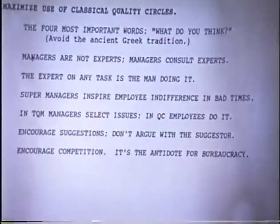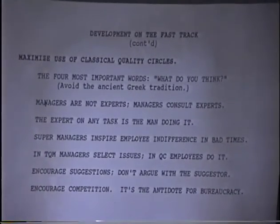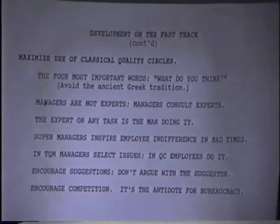I already said that. Super managers inspire employee indifference in bad times. This is a Japanese idea. The Japanese, in part, responds to the Deming philosophy in his book on quality circles and such. One of the things that they came up with is if you got a guy that seems like he knows everything and he's running things, and things go bad, times get bad, you're beset by Congress, you're beset by problems of development, etc., there's not enough money. If everybody thinks you're a genius, nobody will come help you. So the Japanese have the idea that the thing to do, even if you are smart, don't ever let on. If the employees think you're incompetent and times get bad, they'll run to help you because they're afraid to lose their jobs.